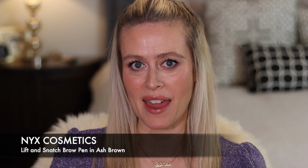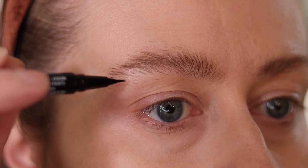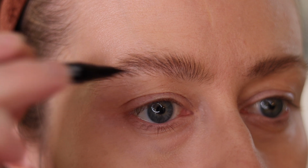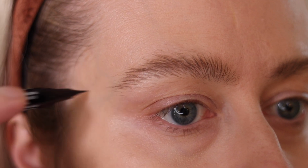And then this is the NYX Lift and Snatch pen. I have it in ash brown, and as you guys can see in the video, it just creates a very beautiful thin brow hair. I swear by brow pens, and out of all of the ones I've tried, including the ABH, including the MAC Cosmetics one, I feel like Stila was a no-go pigment-wise. The Benefit one was okay, but again, it had the 3 prongs and the undertones are a little bit too warm. This one's the best.